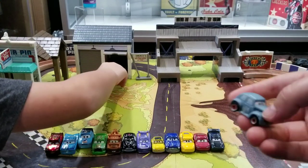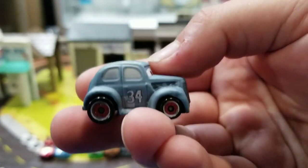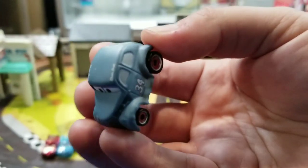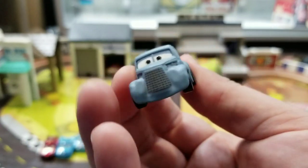Then we got, who's this one? Do you remember this one? River Scott. It says it right there on the top. So I'm waiting for them to make Junior Moon. They need to make Junior Moon. He looks similar to this one, but he's just an all black color one.